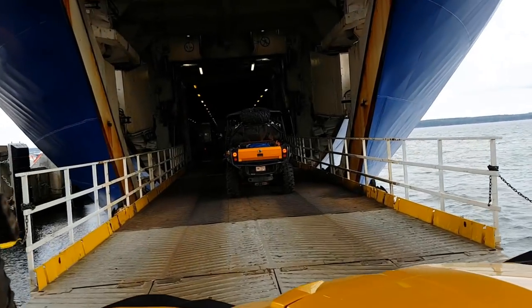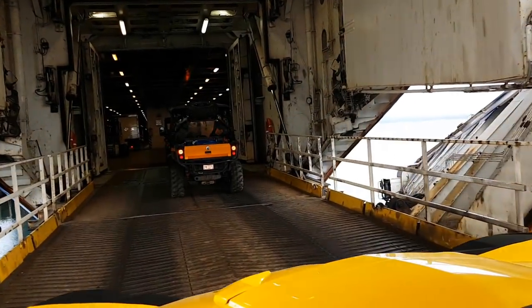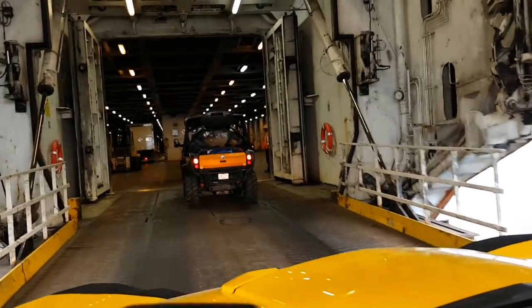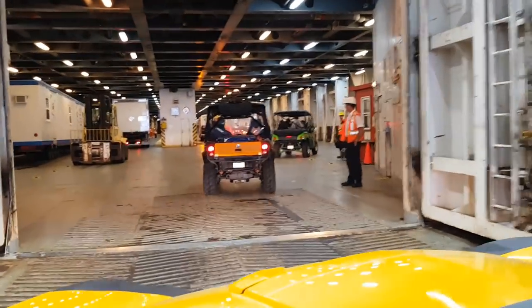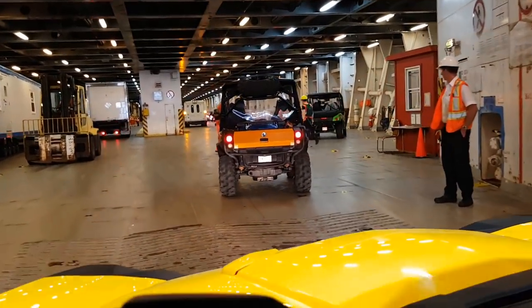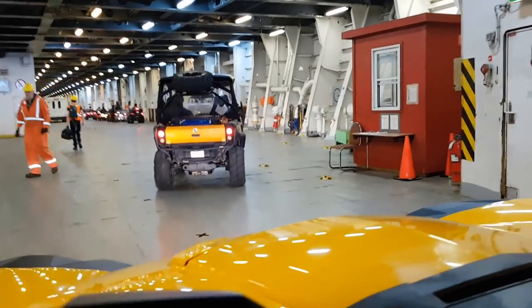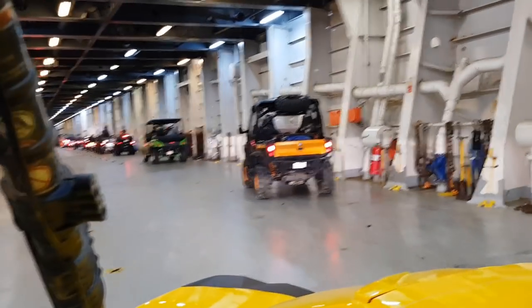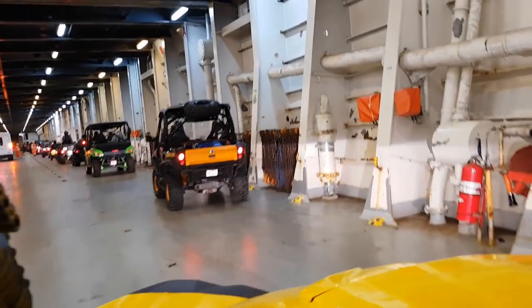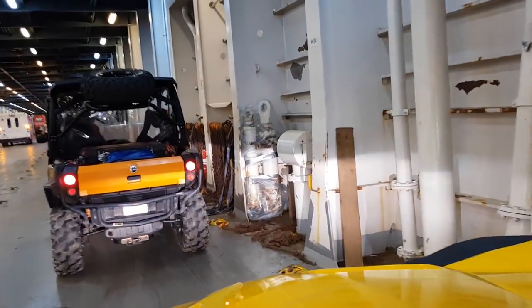This part of the trip right here is so exciting. You're driving your ATVs and side-by-sides right on the ferry. Most people don't even really understand that you can do that until they hear about this trip, and even people that haven't done the trip think it's so cool that you can drive your machines right on the boat without having to tow them on a trailer. You come in here, everybody's excited to get going. A lot of the guys haven't done this trip before, so this is all new to them, and even the guys who have done this trip multiple times like myself can't wait to do this every year.